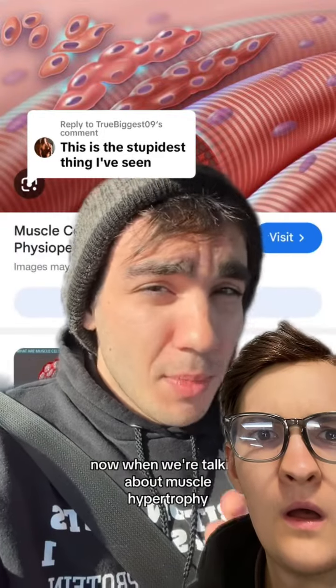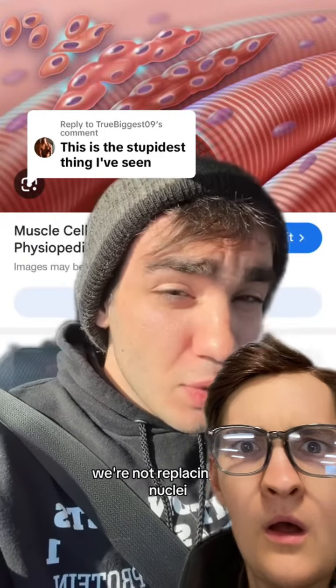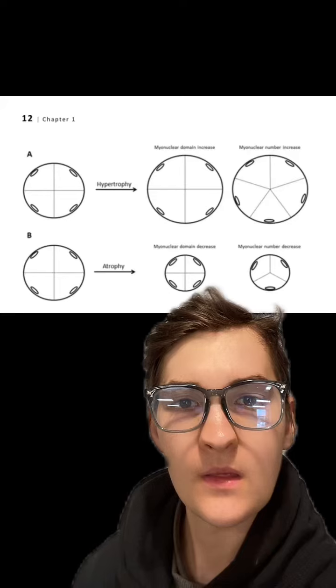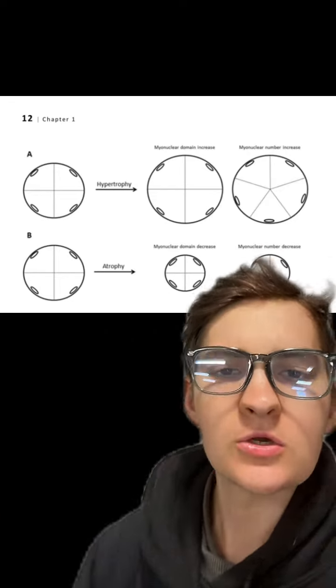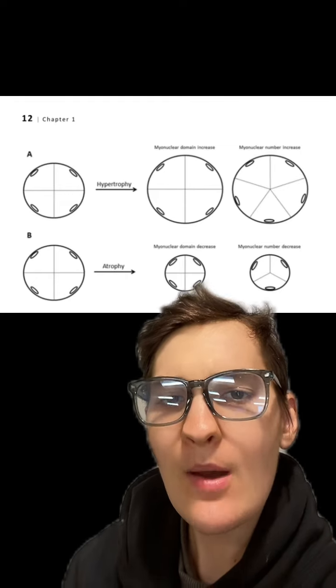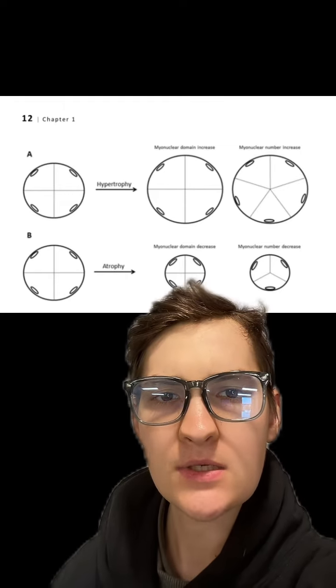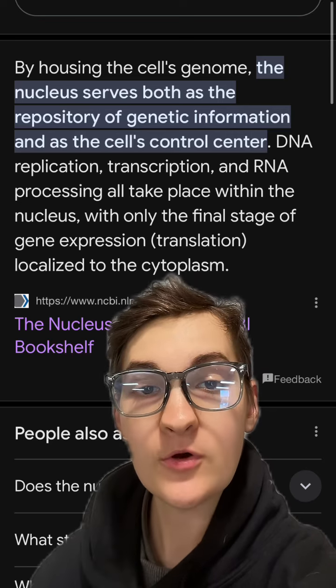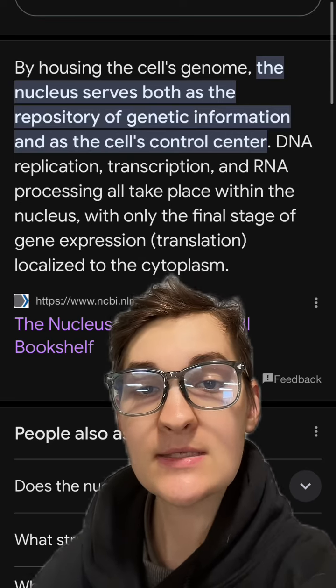Now, when we're talking about muscle hypertrophy, we're not replacing any nuclei. We are adding another nuclei to the muscle cell. In terms of why adding more of these odd-looking organelles to a muscle cell would allow it to increase in size? Very briefly, the nucleus is the organelle inside of all of our cells that contains the DNA.